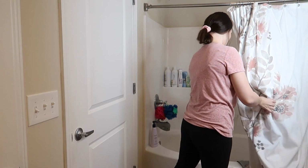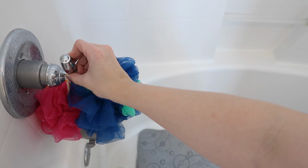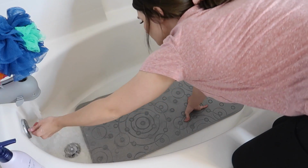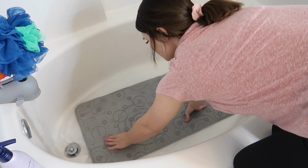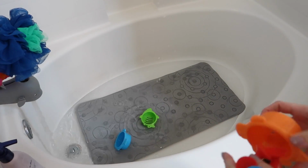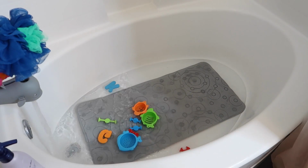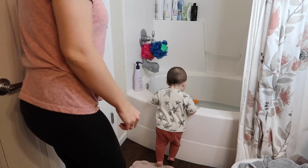About 6:45, I will sneak off into the bathroom while Emmett is still playing in the living room and get his bath ready. I will go ahead and put all of his toys into the bathtub and just have it completely ready for him. And then I will go into the living room and ask him if he's ready for a bath, and he will just take off sprinting into the bathroom, run straight to the tub, and just ready to dive in because this kid seriously loves bath time.